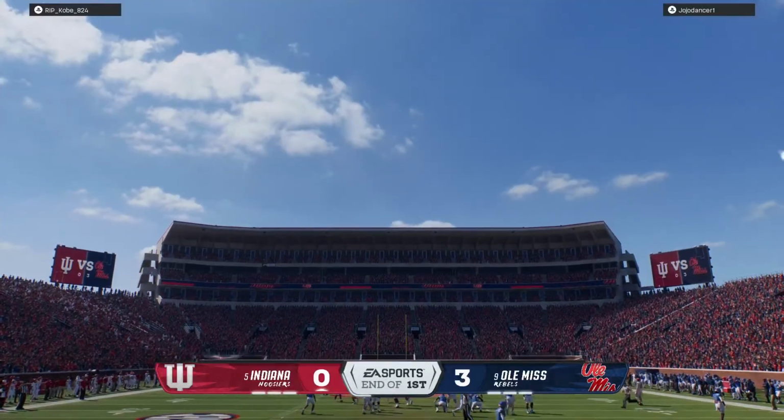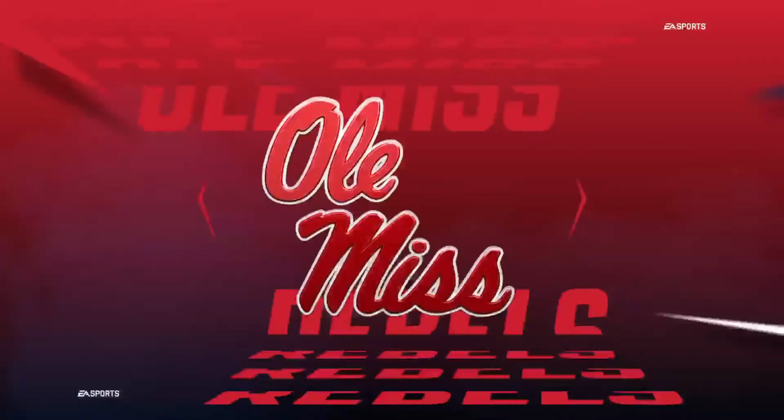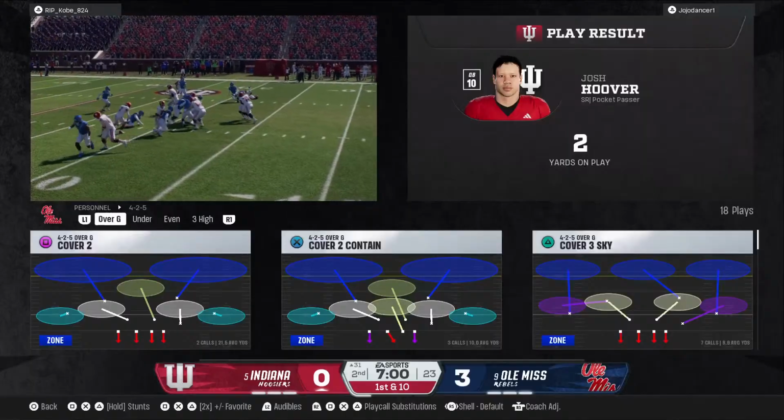We've come to the end of the period, and Ole Miss is on top. We've put one in the books. Let's have a look at our game summary. Lots of time left, and we're ready to get back to it and open the second period.